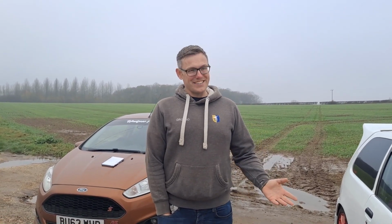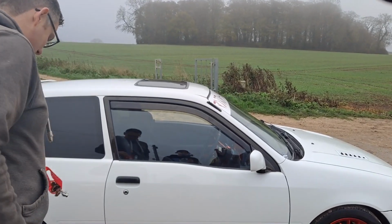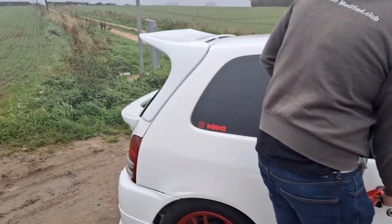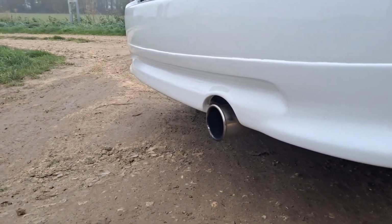Does it have to be a modified car? No. Even though it's called Mansfield Modified, you don't have to be modified. So now we're on to the part where we get to hear it. Let it warm up a bit first. We'll have a cold start sound, and then we'll let it warm up a little bit. You've got to have the cold start.